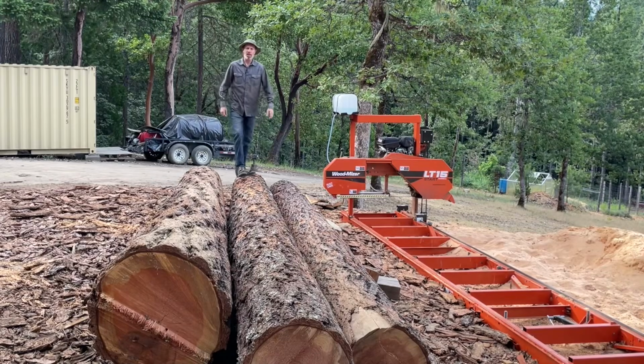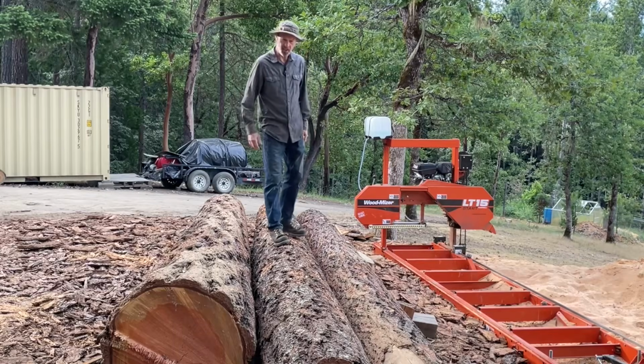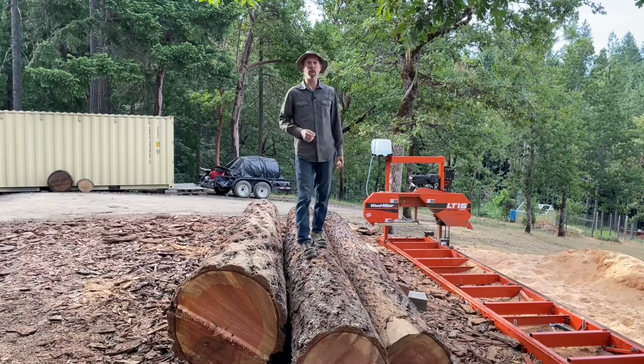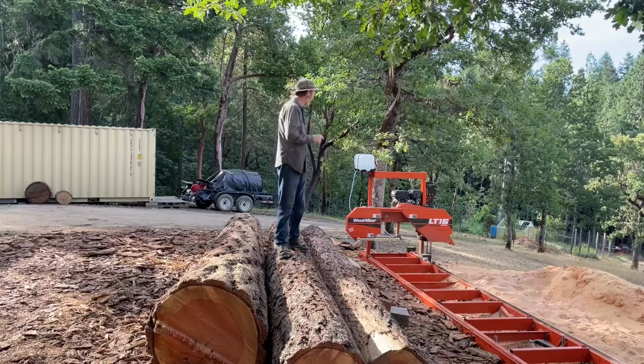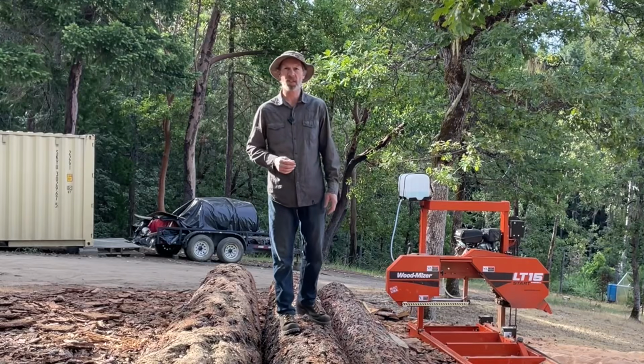This is the story of the sawmill and the 3 logs. And what logs they are. I could call it the golden sawmill and give it a little bit more of a Goldilocks parallel, but it's actually not golden. It's more of a Woodmizer orange color. So we'll just have to stick with what we have.